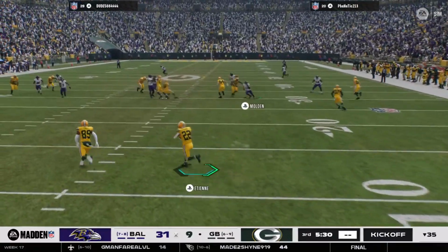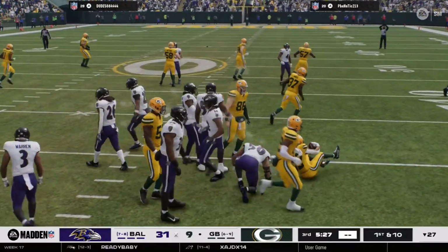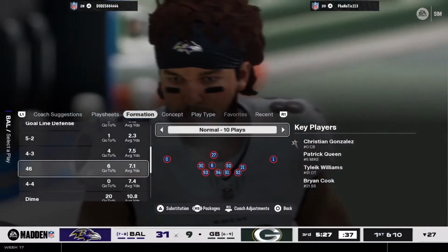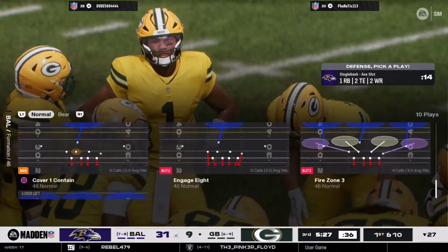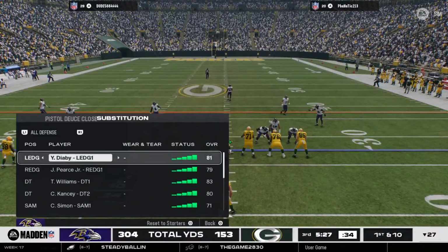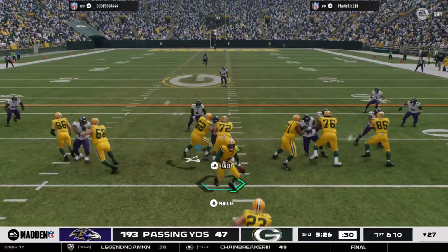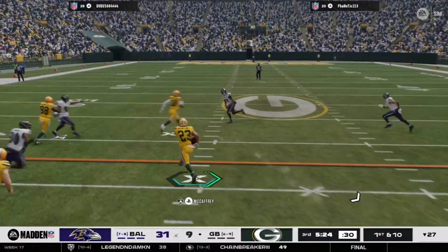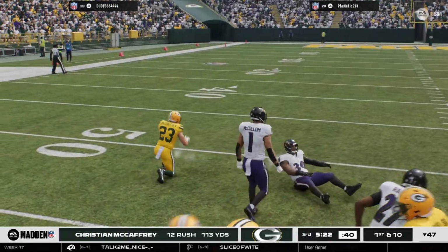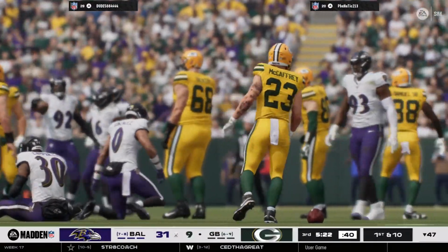On the return, this is Etienne. He stopped on the run back at the 27. Etienne on the return. The Packers take over 1st and 10 at their own 27-yard line. Packers getting set here. 1st and 10. They'll start this one on the ground with McCaffrey. And they'll stop him here, but not before he gets out to the 47-yard line. They get 20 yards out of the play and move the chains.